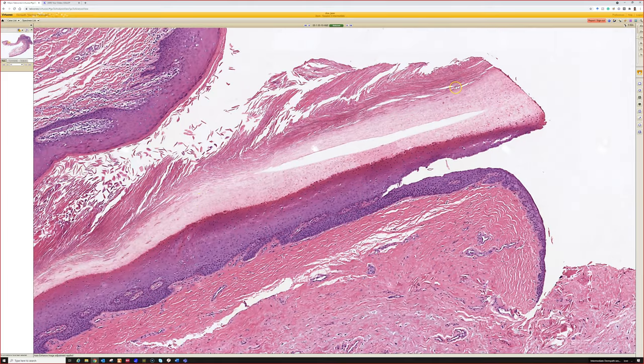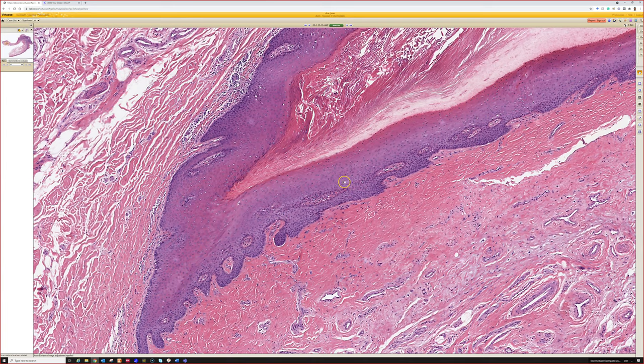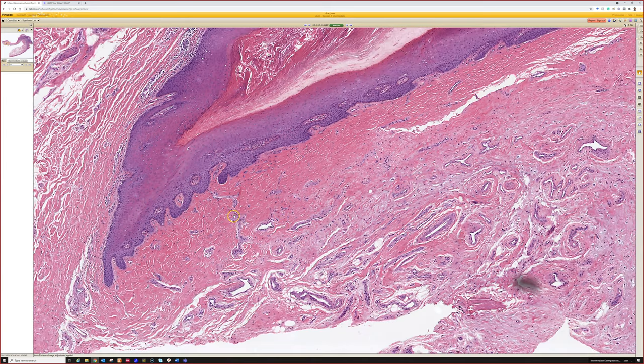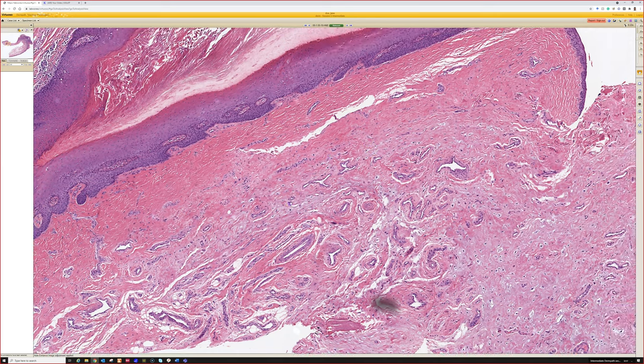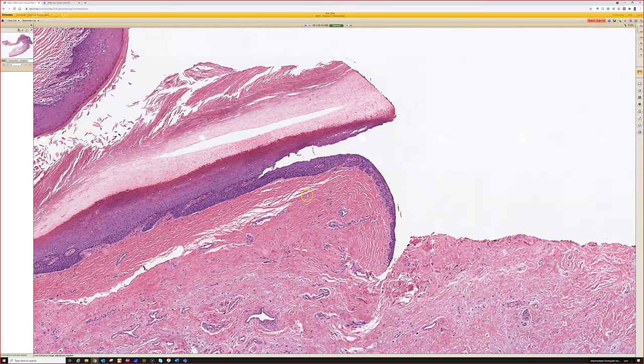So that's the nail plate, and then the part that generates the plate is this modified keratinocyte layer, the matrix down here. And then the dermis underneath, some people have called this the onychodermis. The dermis underneath the nail bed is kind of specialized. It looks different than regular dermis. It has a different kind of texture to the collagen. So all of those things are good to know about.